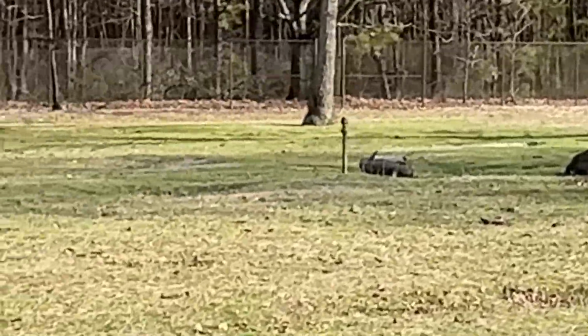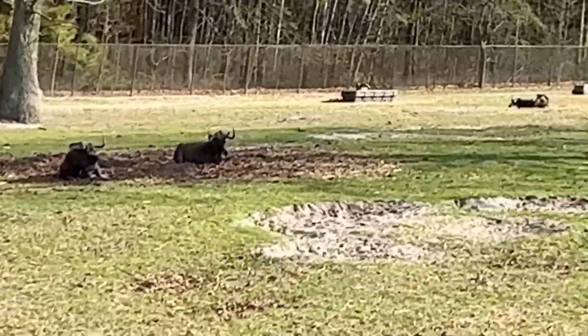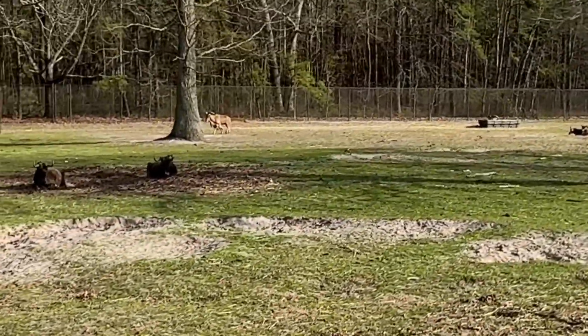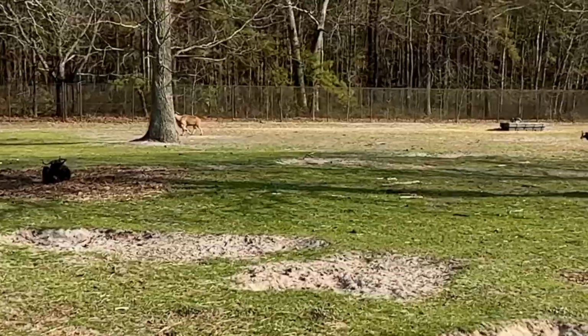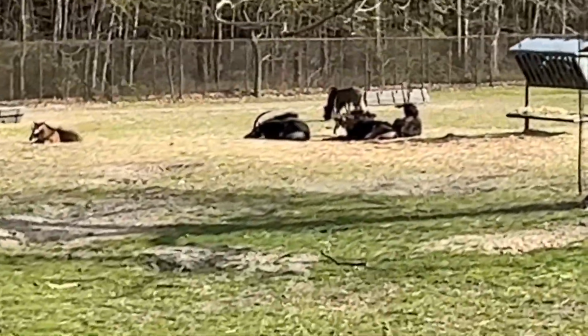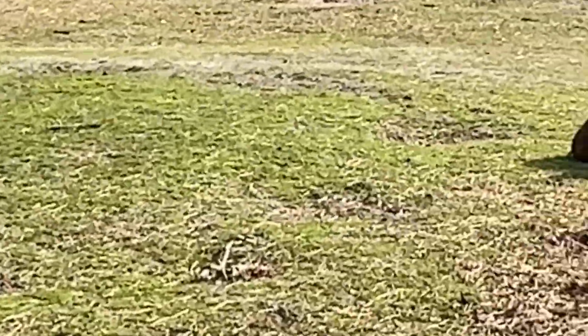And our white-tailed gnu. Our white-tailed gnu is going to have a very cool mohawk, and you're going to be able to identify them by that white tail. These guys are also known as the black wildebeest. On our right, we do have one lone guy hiding over here.